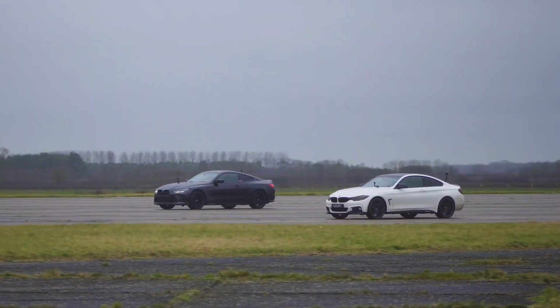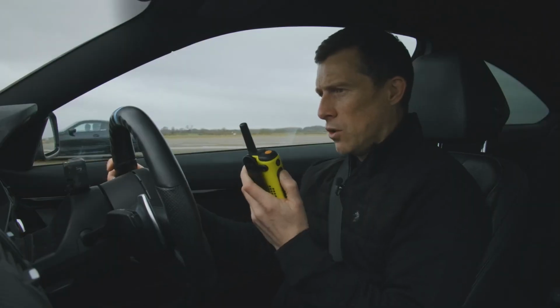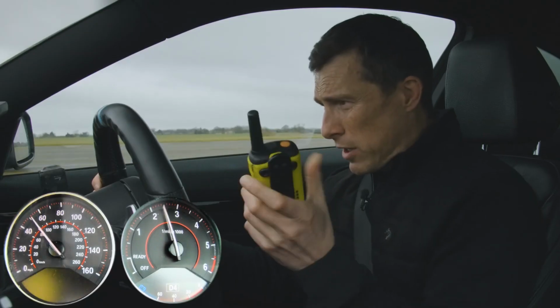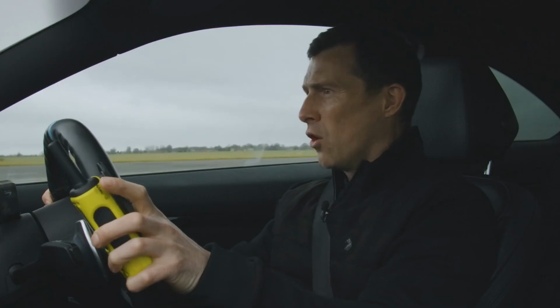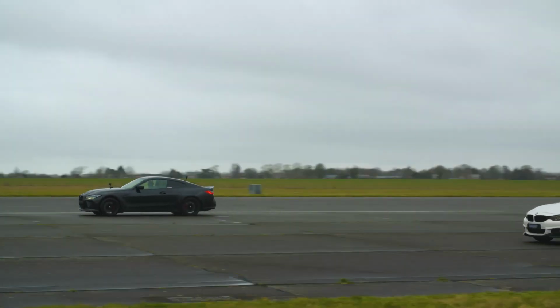Okay, now we can have a rolling race from 50 miles an hour. The cars are in their comfy settings, auto mode for the gearbox. I'm going to call it in. Ready, Ben? Okay, here we go. 3, 2, 1, go. Come on, kick down. This took forever to kick down. He is gone. I'm not going to pull him back in.